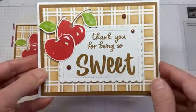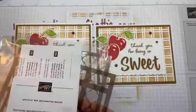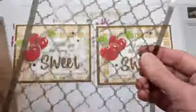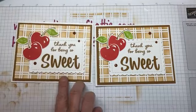But I really like the simplicity of it, and I hope that you enjoyed this demonstration of these artistic mix decorative masks. So these are something that have been, I think, largely overlooked in the catalog, and they just have beautiful patterns. I really like this one too. I haven't tried that one yet, but it's very nice. And then there's a floral one, as well as this kind of hatched background.